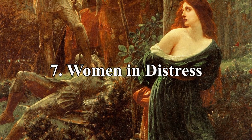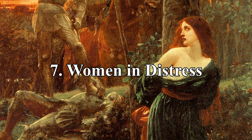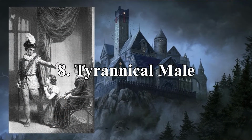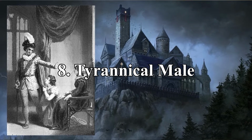This one is clearly Isabella. She is being hounded by Manfred because he wants to marry her. She doesn't want any part of that. Number 8, the tyrannical male. So again, we have Manfred, who is trying to control everything, and he's getting worked up and angry by not being able to control the situation, and he's tyrannical because he wants his way and he's not thinking of others.